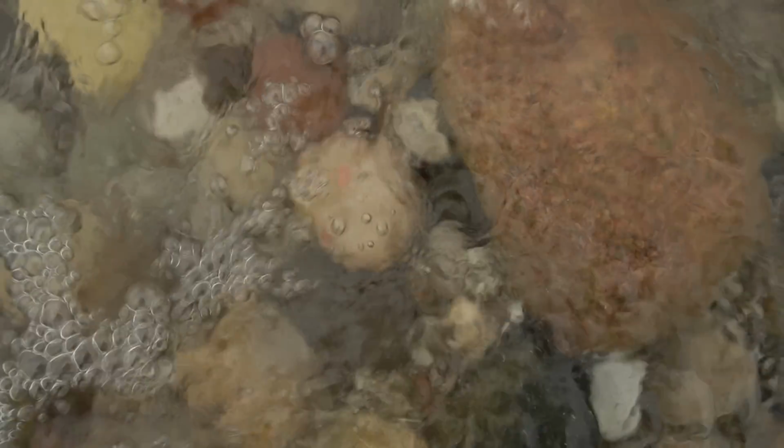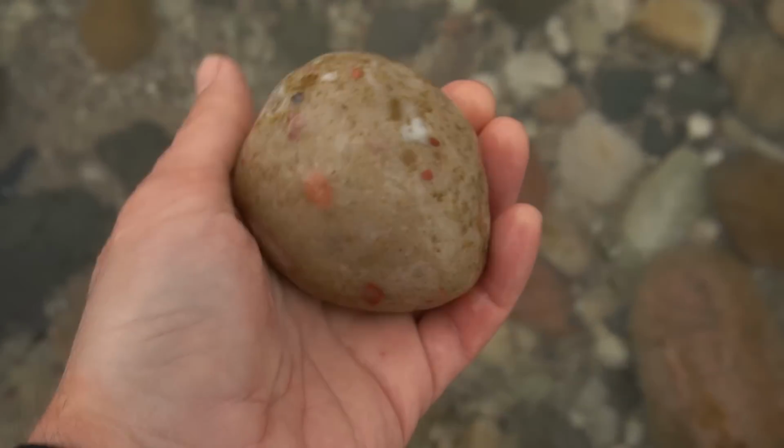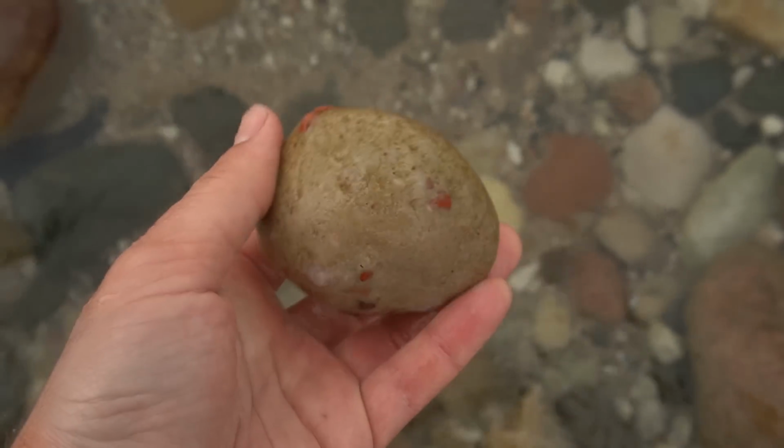I can't tell if this is gonna be a pudding worth picking up, but I'm gonna risk getting my hand freezing for it. And it's not great. But cool little pudding stone. We'll leave it for someone else.